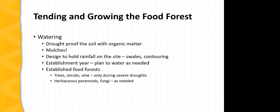During the establishment year, the first year, you'll need to water your plants regularly. The root system's becoming established, and it's important to water as needed. But in an established food forest, most of the watering focuses on the herbaceous perennials and the fungi. Trees, shrubs, vines frequently only need watering during severe droughts. Again, if you've done a good job of selecting adapted plants, they'll be able to endure some degree of drought.